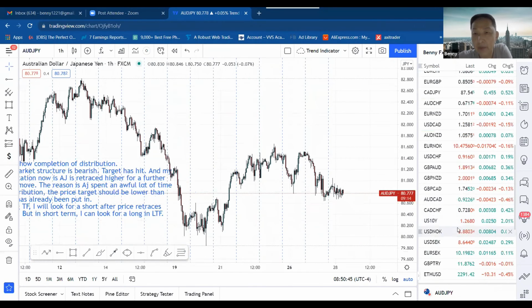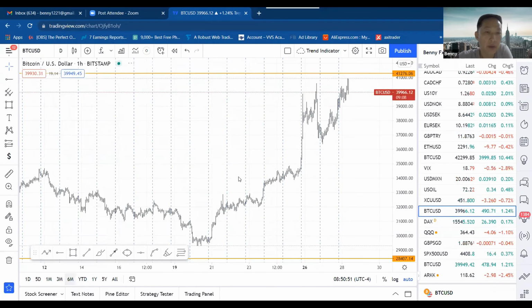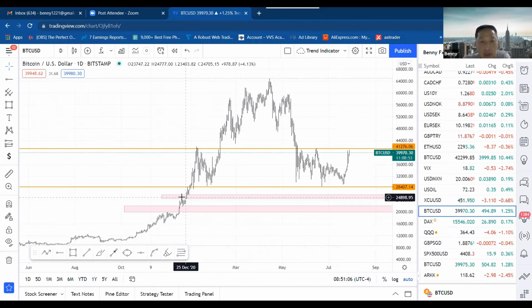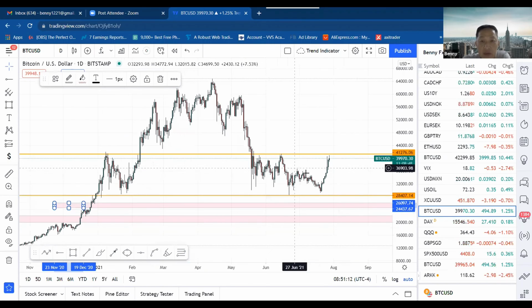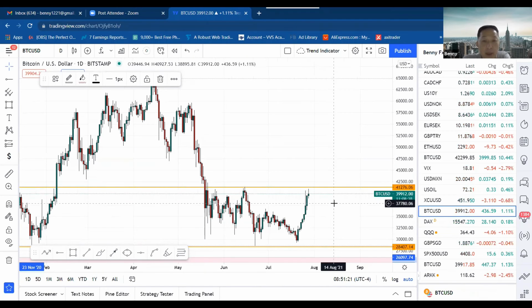Bitcoin. Okay, let's take Bitcoin. You see Bitcoin, when it was around that area, I said the price is coming down. I was thinking the price will go even lower. That's why you can see those two red zones I drew, those are the gaps. But it looks like the price is not coming down. In fact, we see the price start to move higher. So this is a daily time frame. Let's see whether price can break above this high.